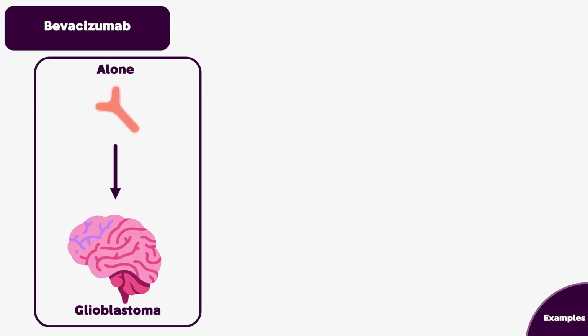Let's see what are the combinations that can be made with bevacizumab. First, it can be administered alone in certain conditions of glioblastoma.